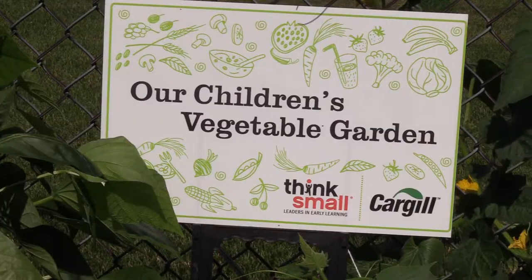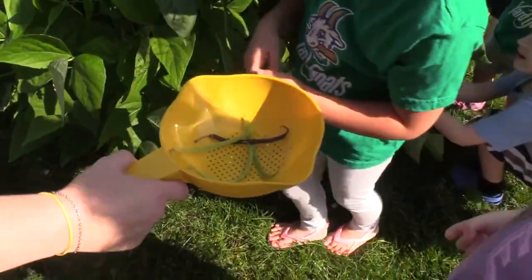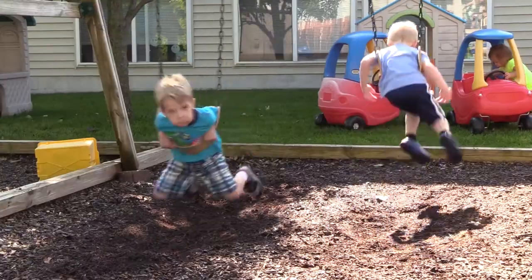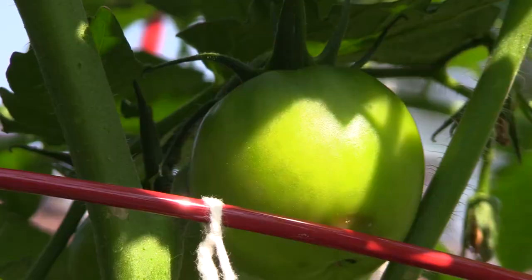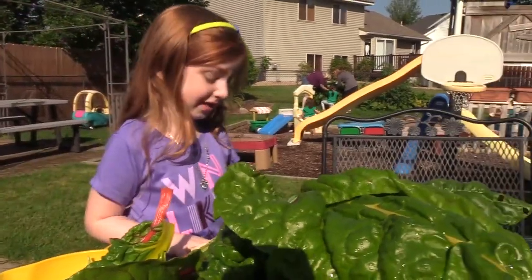Every day, the first thing they do is run to the garden and see where things are at. Wendy, I found a one. Did you? It's harvest time at Little Pro Family Childcare, and this backyard garden is bursting at the seams with fresh produce. My beans were going like crazy last week. I like them. There you go. Perfect. Good job. All right.